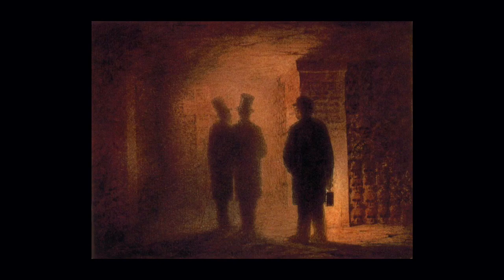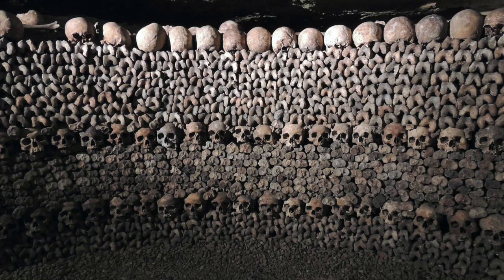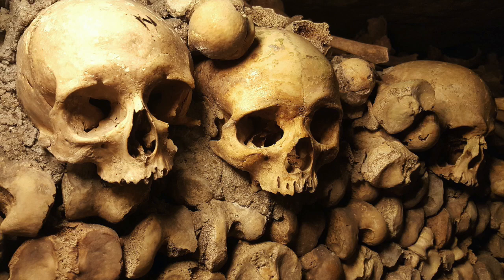The painting gives us a look at what visiting the catacombs would have been like in the 1800s, with the flickering light of a lantern. You can still visit them today, but everything is lit with electricity, which, in my opinion, makes it a little less eerie. As you can see, Hartmann's depiction of the Wall of Skulls was not an exaggeration.